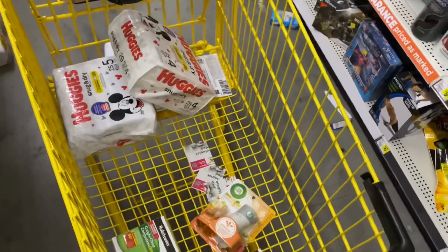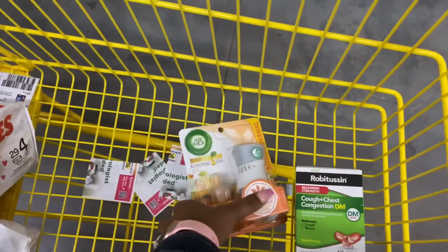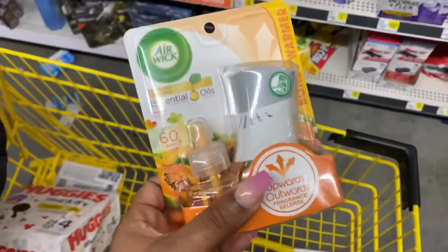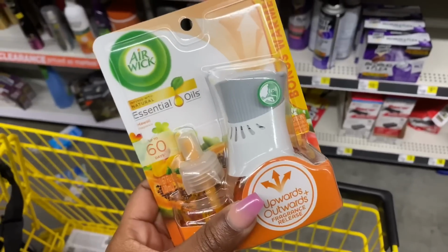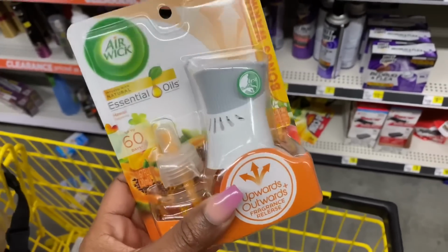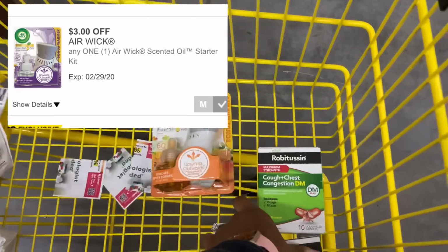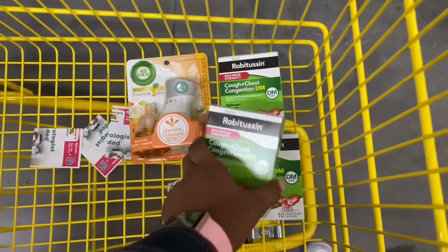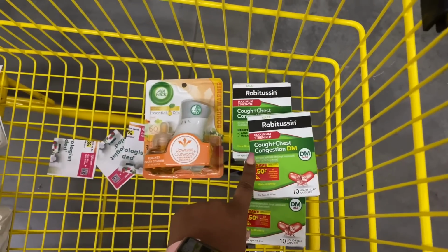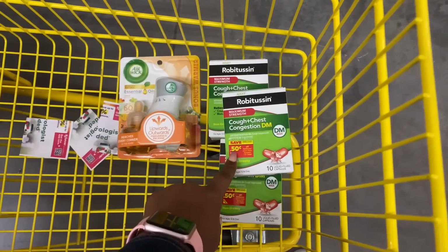Okay guys, so we're going to go over the first transaction once again, just to make sure you understand what I'm doing. I'm picking up the Airwick starter refill. These are priced at $3.35, and I'm going to use the $3 off digital coupon for this. I also picked up three of the Robitussin at my store. They're priced at $3.50. At your store, they may be priced at $3.75. Make sure you tear off these tags so that the cashier does not use these instead.